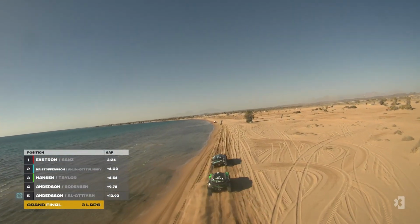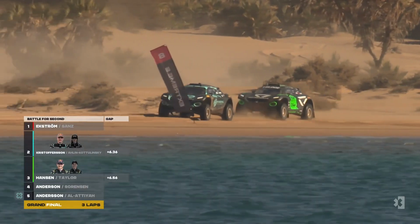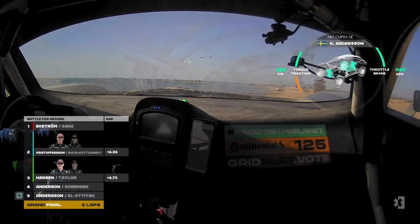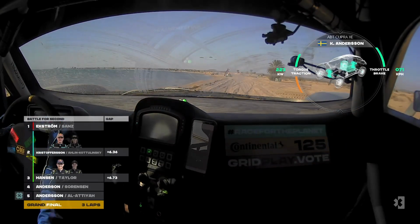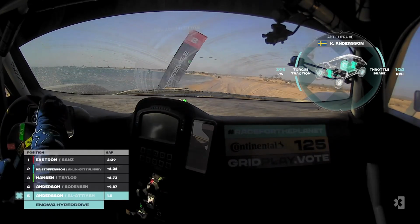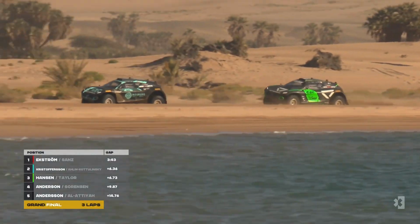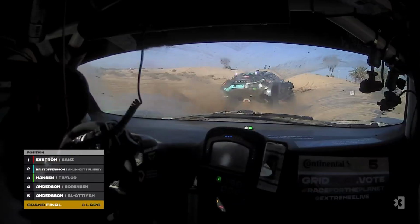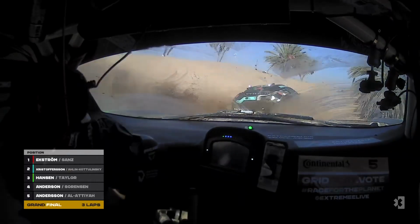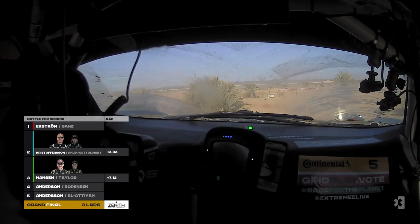Yeah, and the guys, obviously at this point, again, back to knowing how many points are available. 25 points up for P1, 18 for P2, and 15 for P3. So it really is critical. Each position means a huge amount in terms of championship standings. Yeah, it certainly does. 10 rounds, of course, but every point counts. The last two seasons have been decided by one of them was equal on points, and one was just 2 points different. Kristoffersen up over the crest, Hansen following in tight.